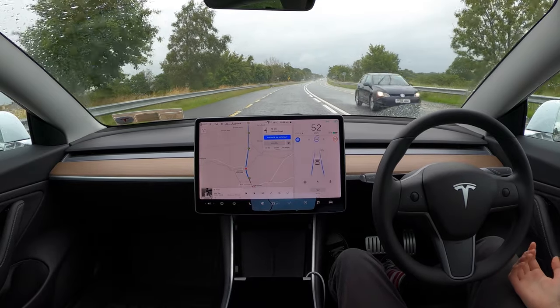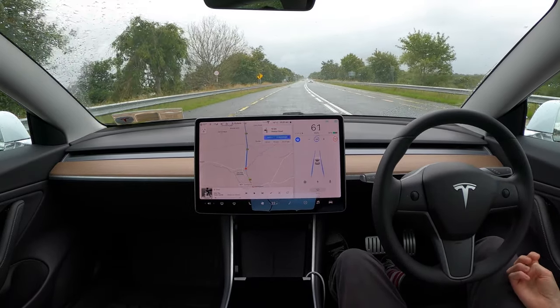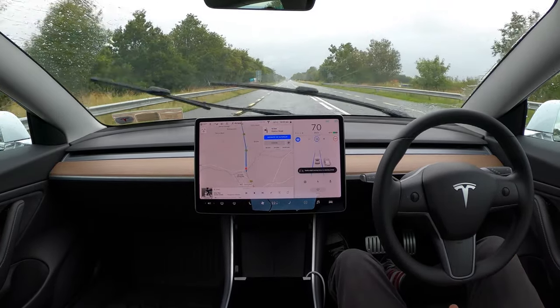But now we're back onto the main road again, so I'm going to put Autopilot back in control of everything. It's nice and straight, so in situations like these you can just leave Autopilot on and it generally works perfectly fine. So yeah, I'll update you as soon as we encounter another interesting section of road.